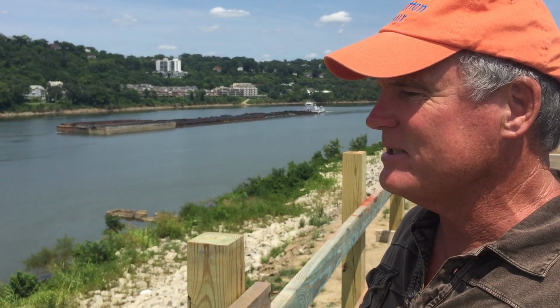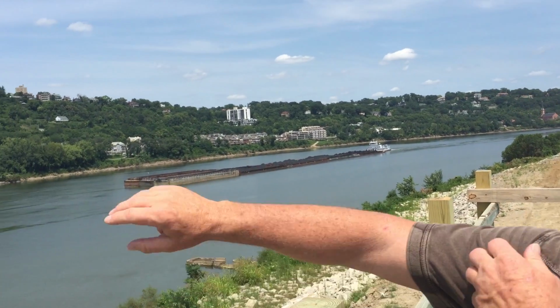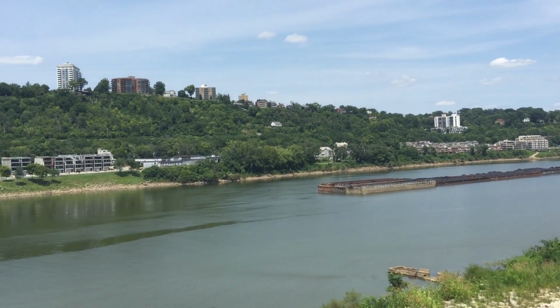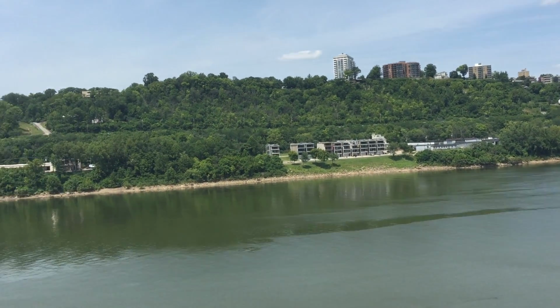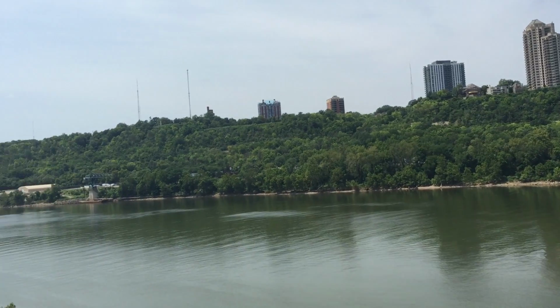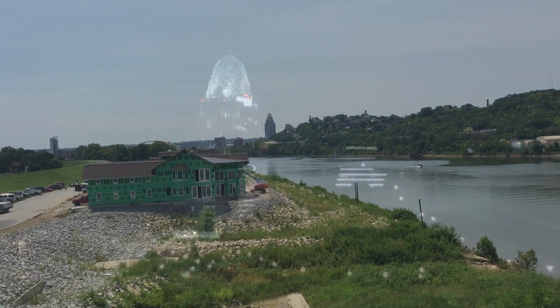So it's much prettier to look back over with all these trees, and in the fall they all obviously turn colors, etc. But it's gorgeous. I like it over here so much. I lived on the other side for 20 years over there, and I can't wait to move in. In fact, that house right there, I'm going to be moving in November 1st, and I can't wait.